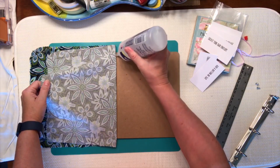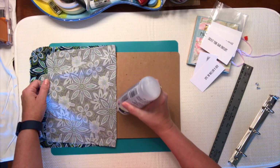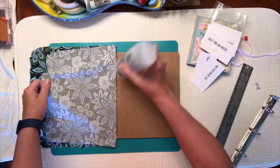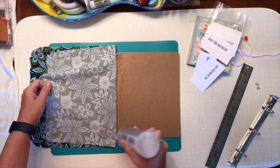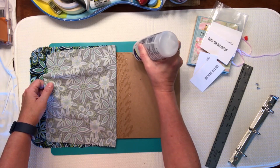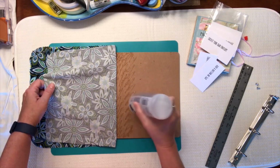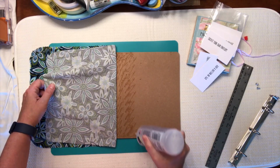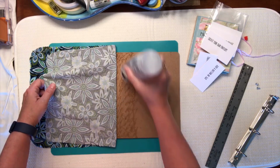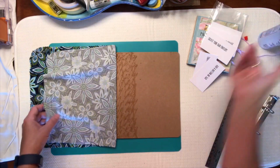Okay, and then I'm just going to start, and I'm going to do a little bit at a time. I'm not going to glue the whole side. I'm just going to do a little bit at a time. And I'm using Fabri-Tac because I'm using the fabric. I do have the glitter glue and other things like that.